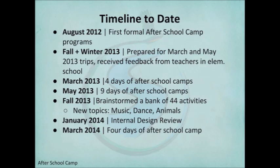Okay, so here we have a quick little timeline from August 2012 to present. Before August 2012, when we traveled to San Lucas, we would conduct these informal activities, and then they officially reached out to us. By August 2012, we started these formal after-school camps, where we work with these children and implement these activities. During the school year of 2013, fall and winter term, we prepared for the spring break trip in March and for the summer trip in May 2013, and we collaborated and got together and created a group of activities that we could possibly present while we were in the community.